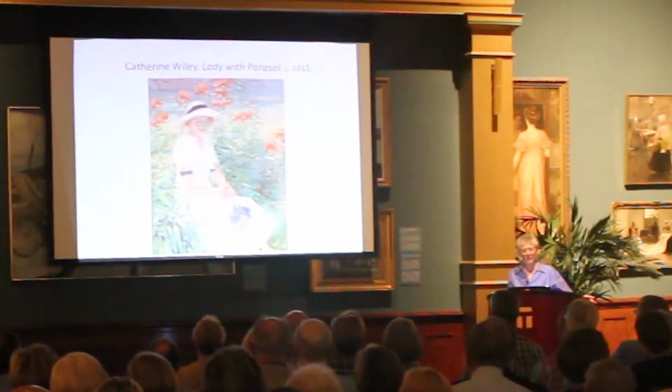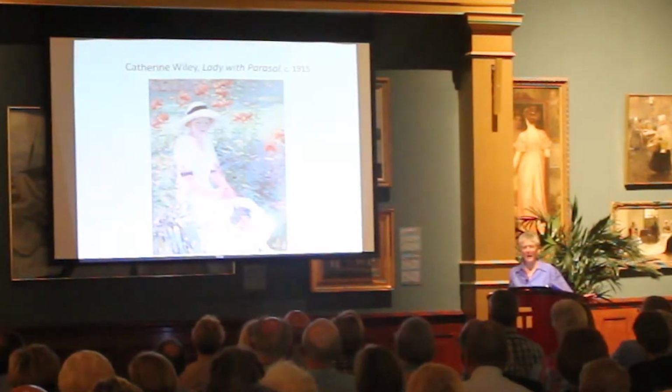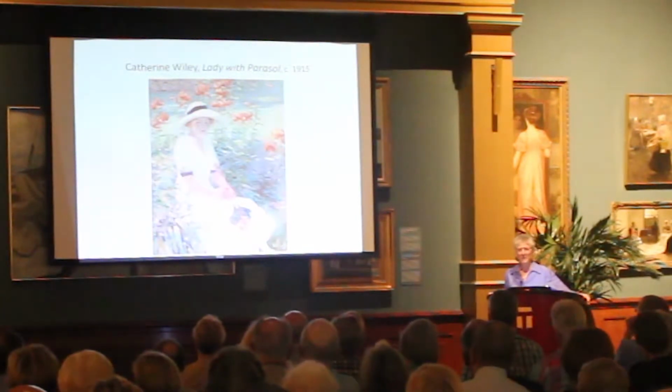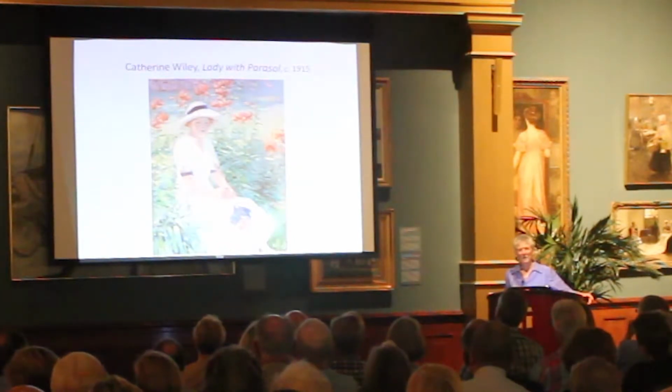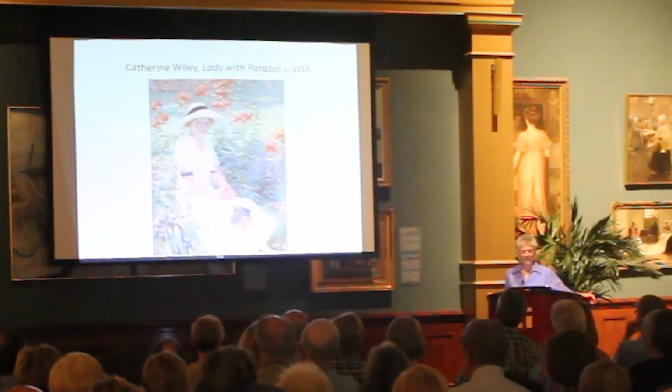In much the same manner, Anna Catherine Wiley, Lady with Parasol, has the same sense of dappled light. This is brighter in terms of its palette, a lot more white, of course, and yet it still has that sense of feminine domesticity, this kind of delicate portrayal. Catherine Wiley may, in this case, be using as her model one of her students. She taught at the University of Tennessee, her alma mater. She attended the university there just after it became co-ed. And by the way, she was teaching in the home economics department, which I find to be somewhat amusing.